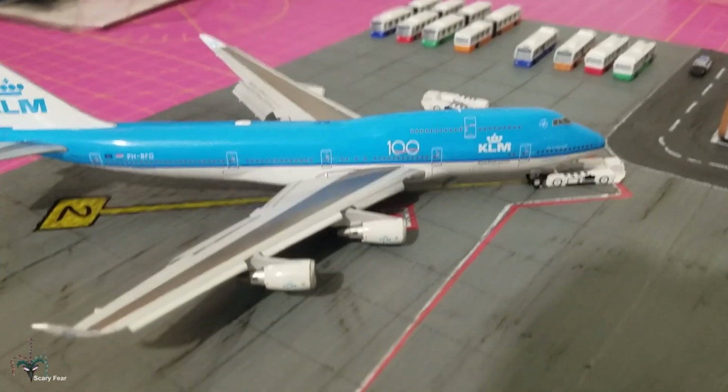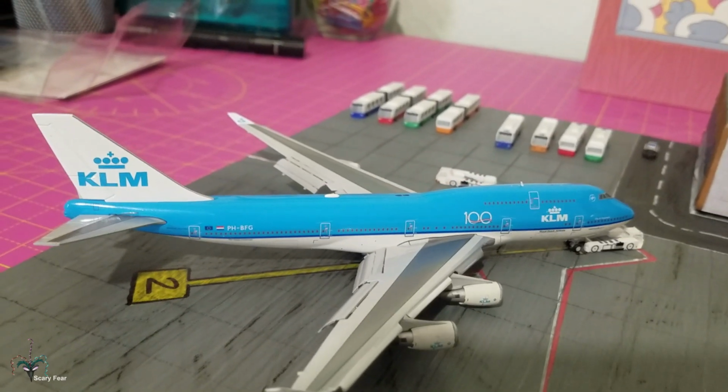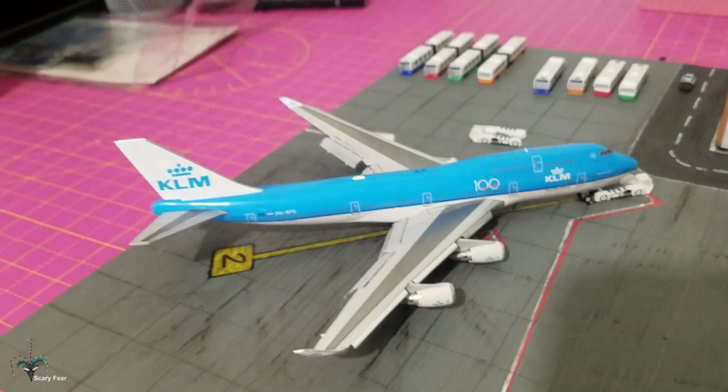And what's cool is I really wanted the passenger version of the 747 because this is the plane that used to land at St. Martin. And I've been to St. Martin, but because I was on a cruise ship. You guys can find that video. It's from 2016. It's in my video gallery.